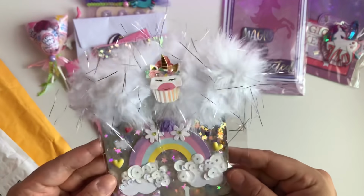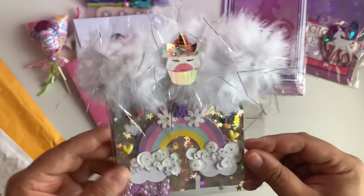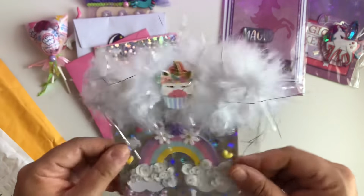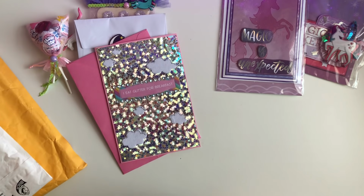And you guys, look at this packaging. This is her memory decks card. Do you guys see this? How fun is that? Oh, that's her info. I love it. Let me see if I can open this up. She put some little sequins inside the bag as well. Let's take a look at her card.